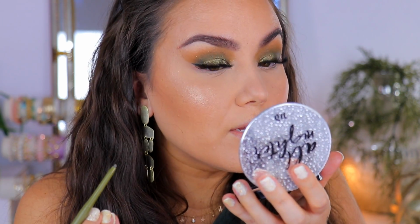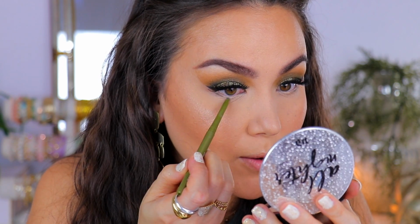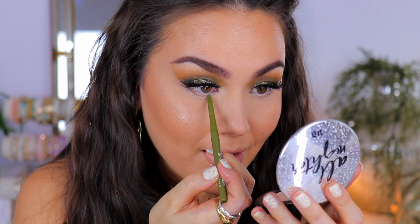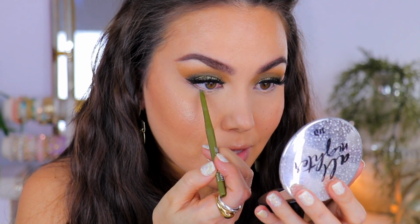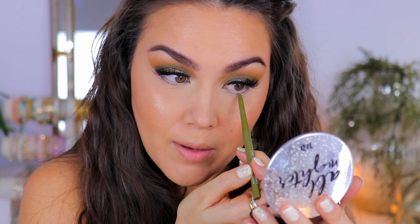This foundation is so pretty. I'm really excited about this haul. There was really only one thing that I wasn't crazy about or really liked at all, and it's the Revlon brow pencil. That just did not work for me. But if you love a formula that's super, super creamy, you may love it, but I just prefer something that's a little bit drier than that.